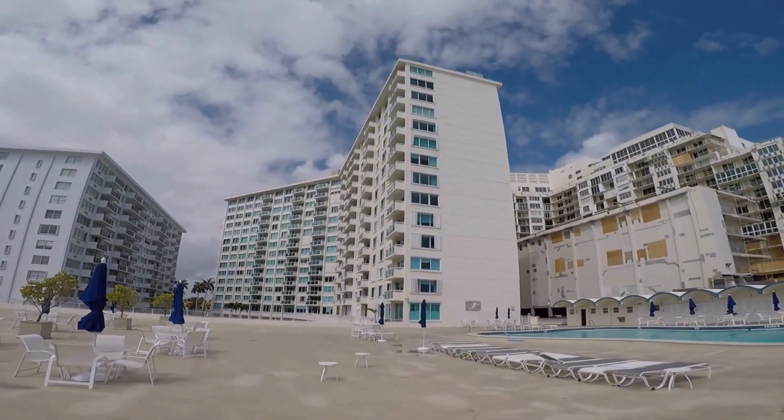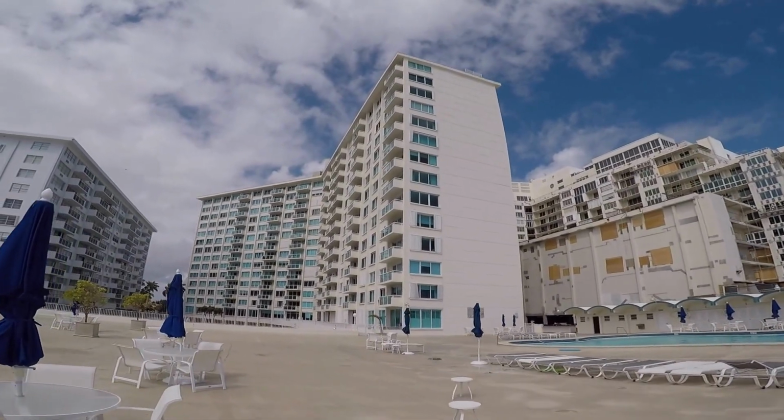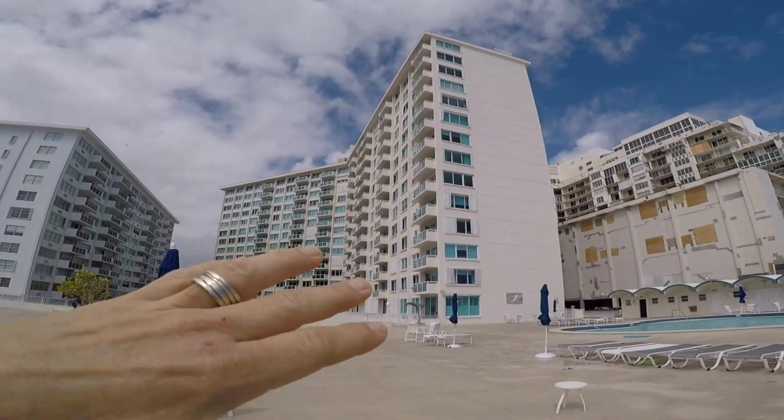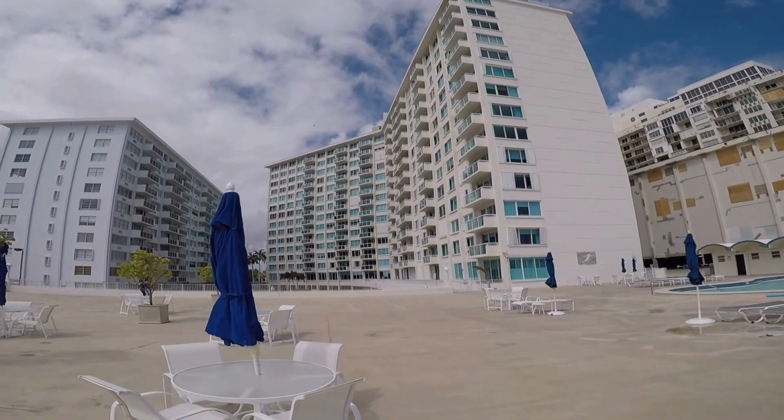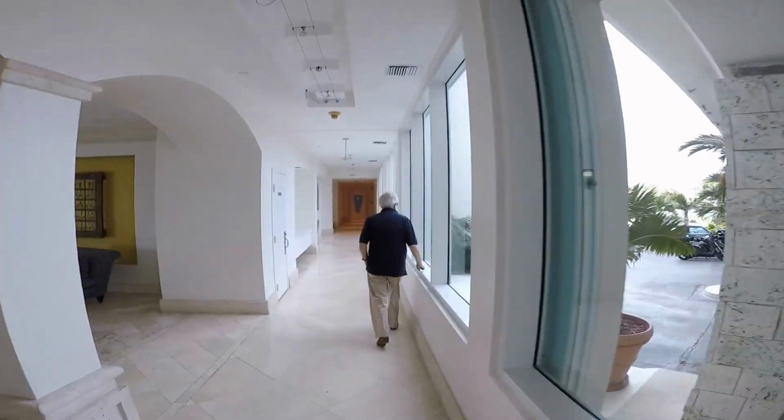And this is the building. So the second to last line over here is your ocean view units. So not every unit has a great view. The higher you go, the better it is.